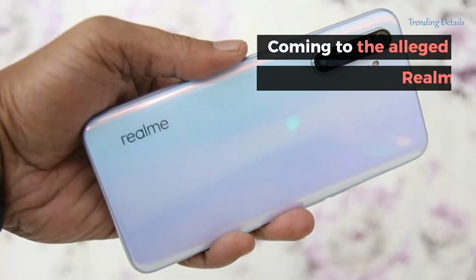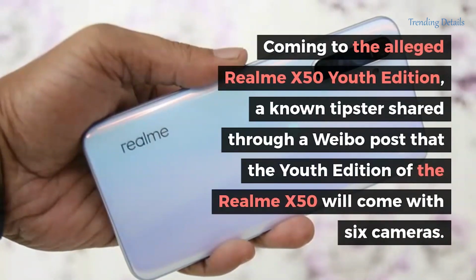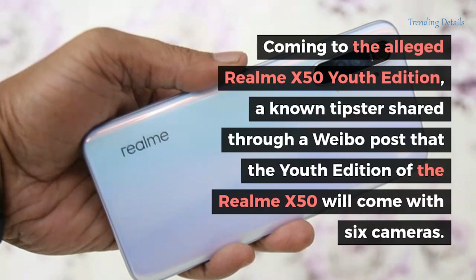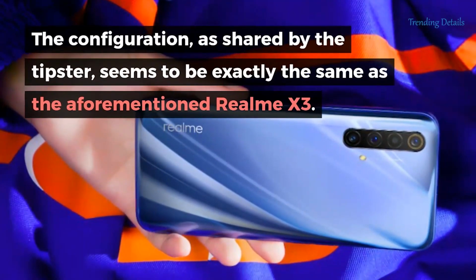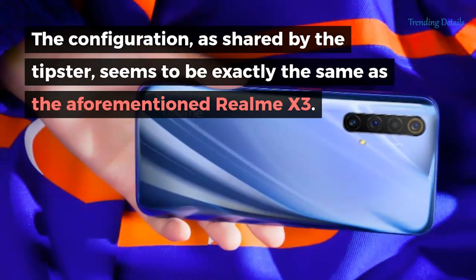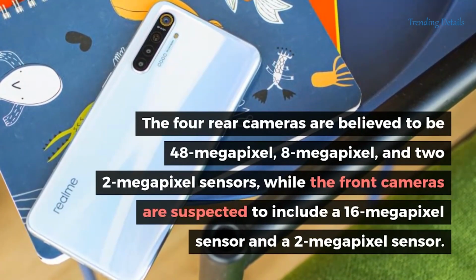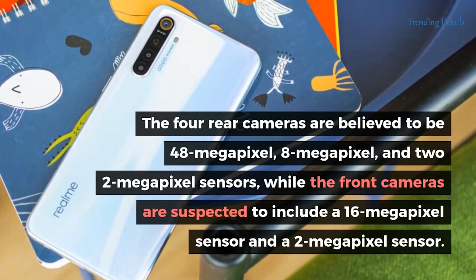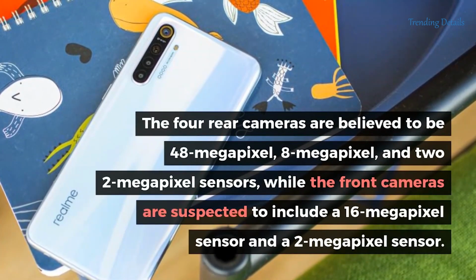Coming to the alleged Realme X50 Youth Edition, a known tipster shared through a Weibo post that the Youth Edition of the Realme X50 will come with 6 cameras. The configuration, as shared by the tipster, seems to be exactly the same as the aforementioned Realme X3. The 4 rear cameras are believed to be 48 megapixel, 8 megapixel, and 2 megapixel sensors, while the front cameras are suspected to include a 16 megapixel sensor and a 2 megapixel sensor.